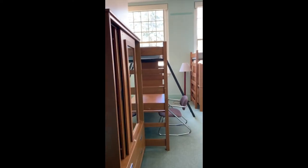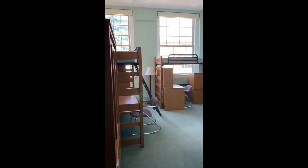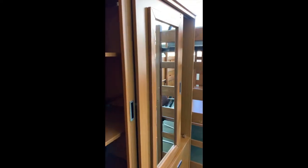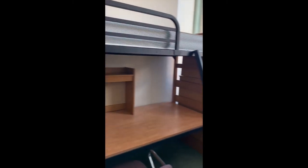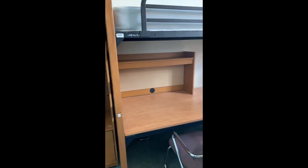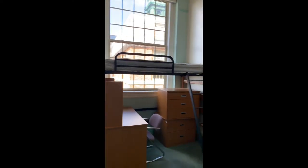In Sheldon Hall, most rooms only have two beds, but we do have some suite options available as well. Each room comes with a bathroom, an armoire for each student that has some drawers, additional drawers and desks. You don't have to have your bed lofted, but this is just the layout of this room. And Sheldon also does have AC available.